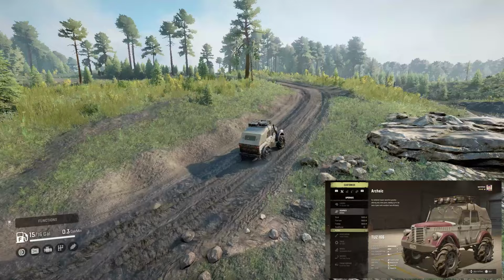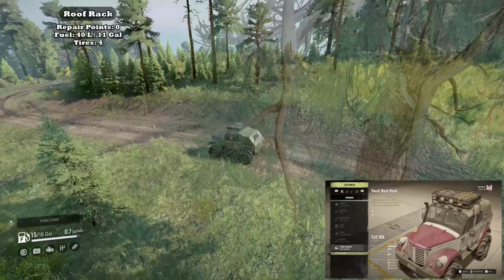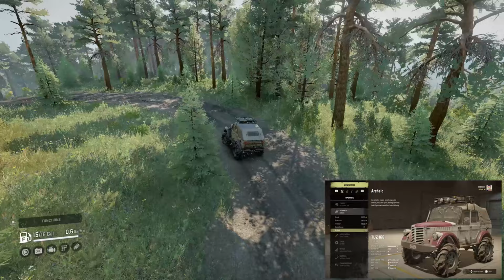Its fuel capacity is only 60 liters at 16 gallons, and its roof rack only covers 40 liters and 11 gallons, which is rather small. It also has four spare wheels on it. No repair add-ons in here, sadly, but still, with that gearbox, I've been able to see this thing go for a long distance. Its range is really, really good with this archaic gearbox.